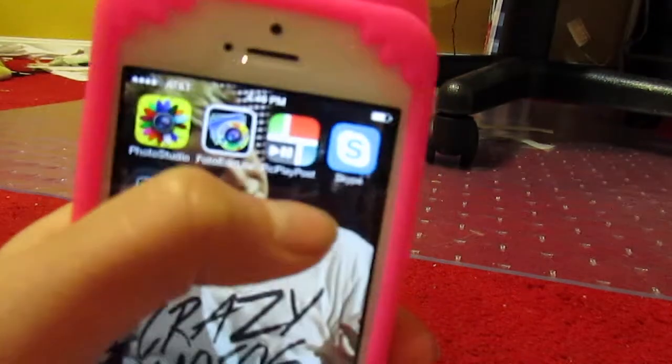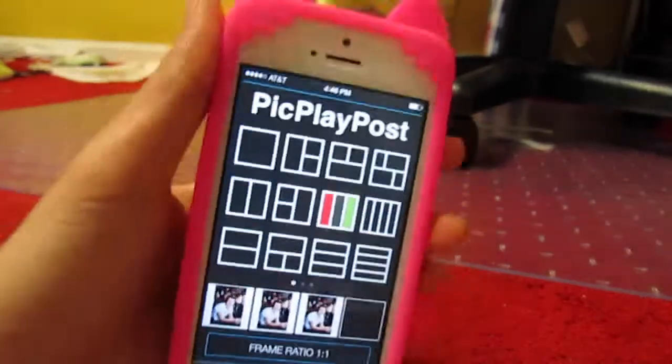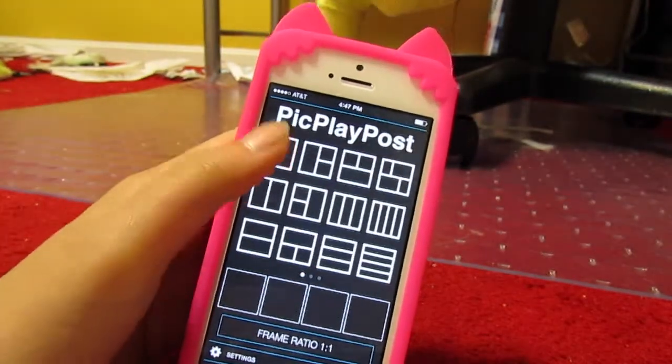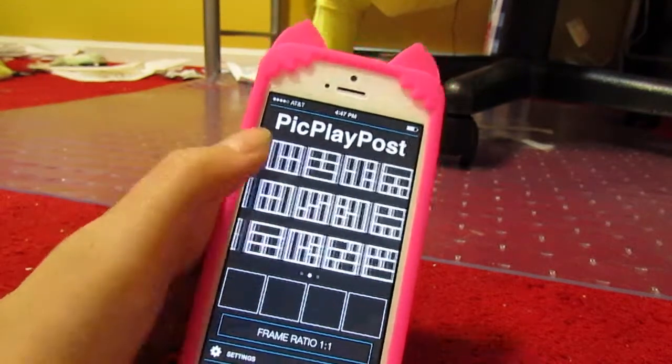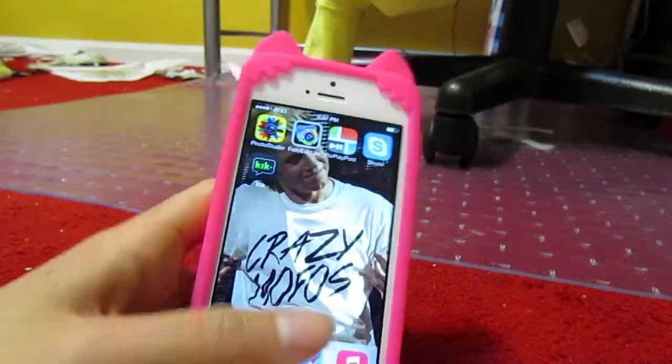Then this one was $1.99 in the App Store. It's called Pick Play Post. You can make video collages and stuff. It's just one of those picture collage things apps, but you can put videos in them. So I recommend that app.